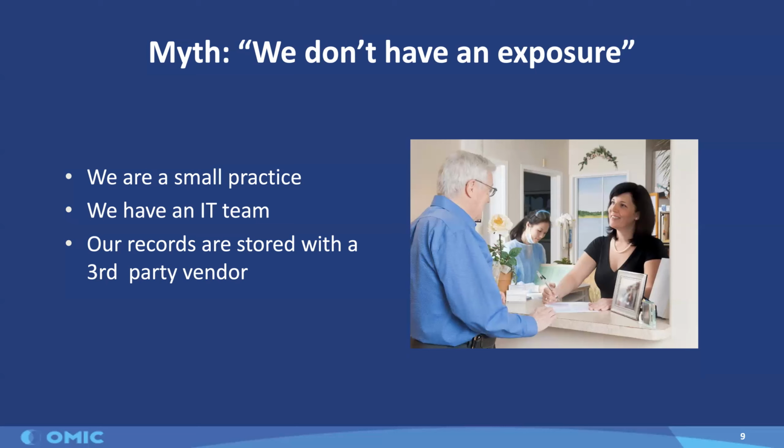One of the most common misconceptions that we see on the part of small practices is thinking that they really don't have an exposure. Just because you're a small practice doesn't mean you don't have an exposure. Most often, small practices are considered the low-hanging fruit for cyber hackers. They are literally banking on the fact that a small practice will not have the cybersecurity resources that larger medical groups have. Just because you have an IT team doesn't mean your business isn't still at risk. After all, Anthem, Equifax, Facebook, and Capital One all have IT teams, and they all got breached. And just because your records may be stored with a third-party vendor also doesn't mean you don't have an exposure. What if your third-party vendor has a breach? You could be held liable for any personal health information that's been exposed as a result of their breach.